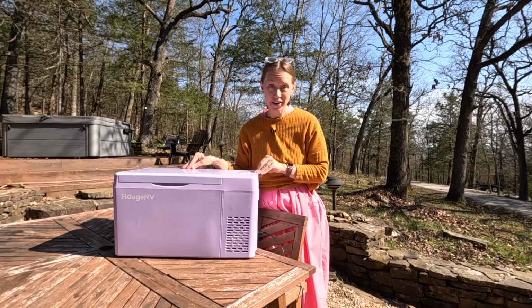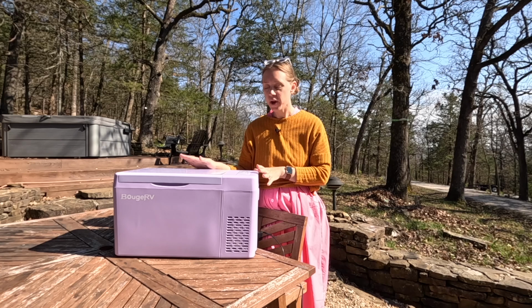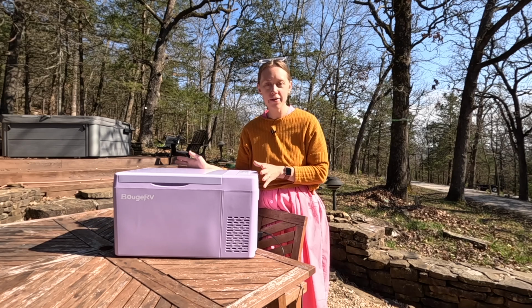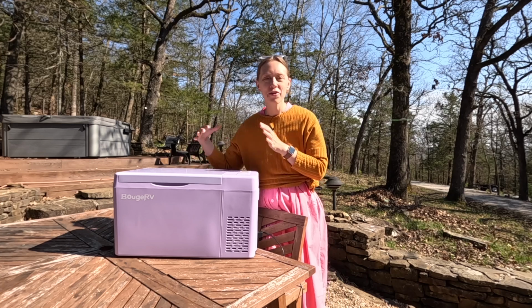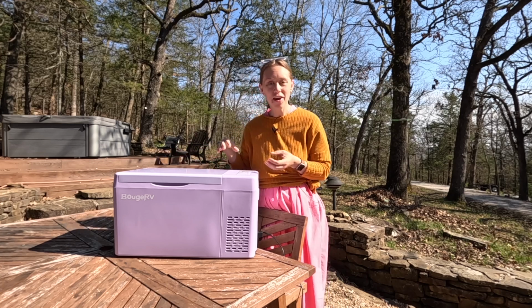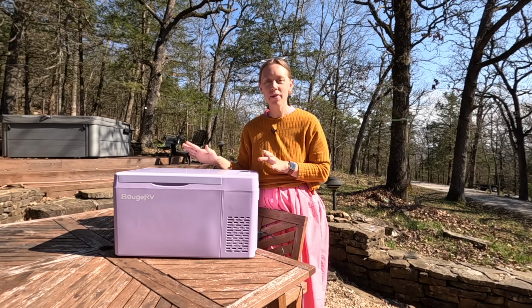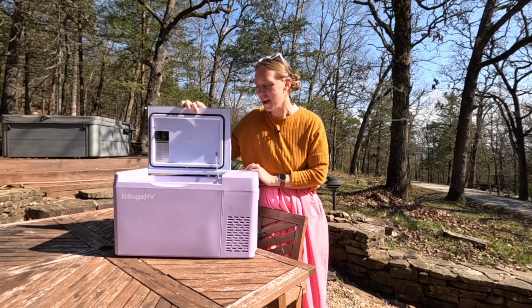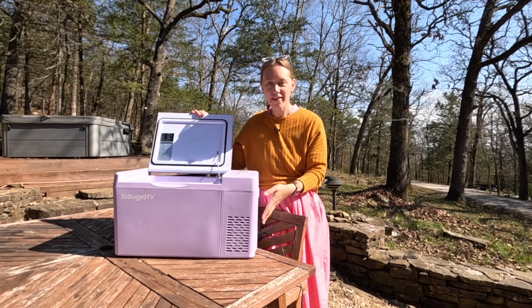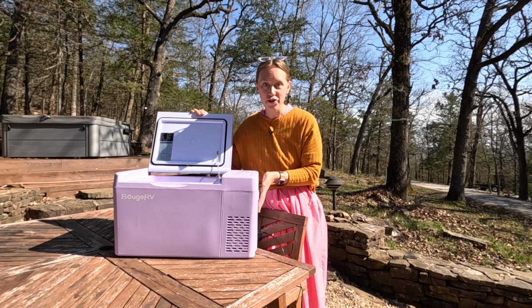This fridge is perfect for car camping, or if you're wanting an extra cooler in your RV or something like that. It's so excellent. I think it's so cute that it looks like a cooler, but it's actually a fridge, so you don't have to mess with ice or any of that stuff. I think this is the future of cooling everything. I don't think we're gonna have coolers with ice in them anymore. It has that same cute, nostalgic feel of a cooler, but it's a refrigerator.